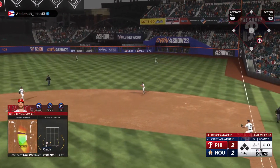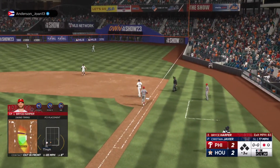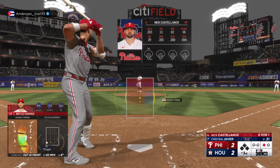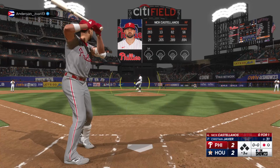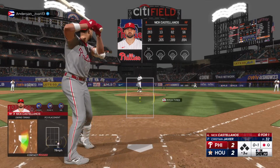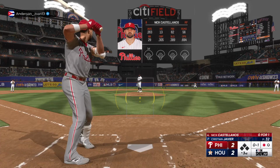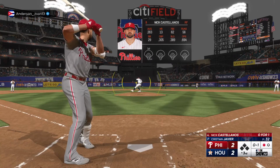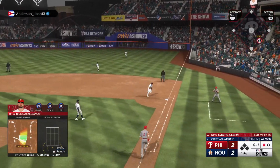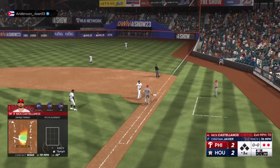Liner to second and picked on the hop. To first, Harper retired. Nick Castellanos at the plate now. He's 0 for 1. And that is cut on and missed. It's 0-1. Hit on the ground to the right side. Here's the tag, and he's out.